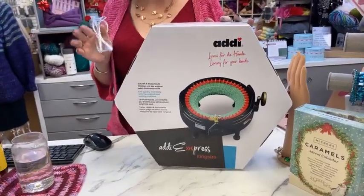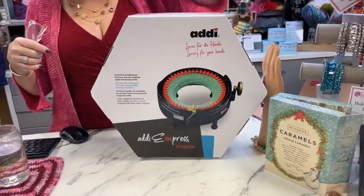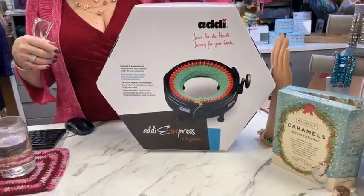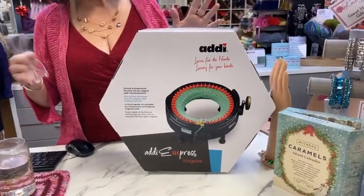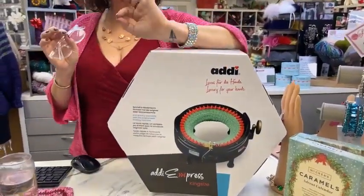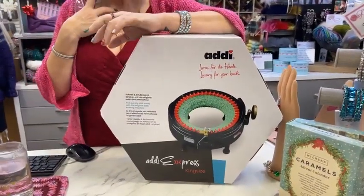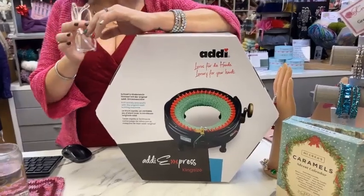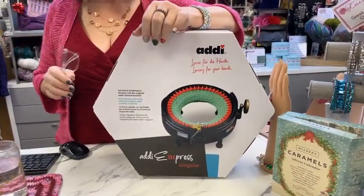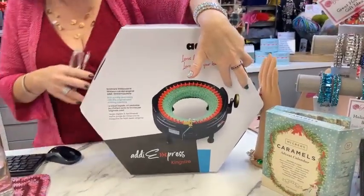We only brought 2 into the store, but it has a crank and you feed your yarn in really easy. It likes, I'm going to say an Aran weight, I think looks the best. I've done chunky also, and it's still super pretty. But this machine is fantastic. Oh, Deb says they make hats at school. It really does. It has a little tensioner. It's got a row counter. You can see right here, it has a crank.